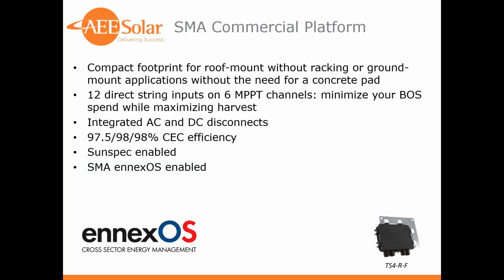Extremely flexible. We spoke to the footprint, spoke to 12 direct string inputs on 6 MPPT channels, really allowing people to minimize their balance of system spending. Again, you're not going to need string combiners. You're not going to need recombiners, anything like that. You can bring a lot of string inputs on a lot of channels for the imperfect conditions we see on small and medium-sized commercial, where you're not going to have nice, tidy rectangular blocks of array. You're going to be fitting modules where you can to maximize the output on a small constrained roof space.